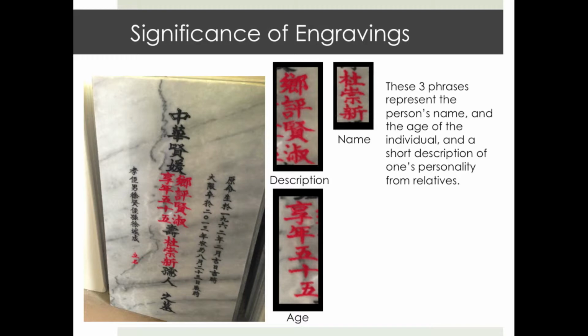These 3 phrases represent the name, description, and the age of the person. This description is written by the relatives. For people over 60 years old, 3 years are added to the person's age. For example, if one has passed away at the age of 70, their age on the tombstone would be 73.